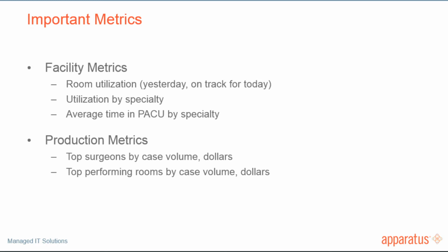And then for facility metrics, we'll also want to show a little bit about how much time people are spending in PACU. Typically, there are clinical quality measures associated with PACU, and so we want to make sure that we're showing that as well. And then production metrics, we always want to show these for the surgery director. Which surgeons are the top performing surgeons? We look at that by case volume and also by dollars, because someone who does open heart surgeries might have 4 a week, but someone who does endoscopy would have 50 a week, right? So we want to make sure that we illustrate the difference between dollars and case volume.